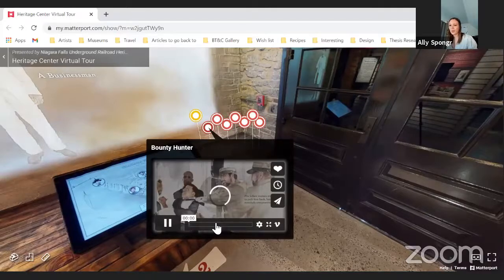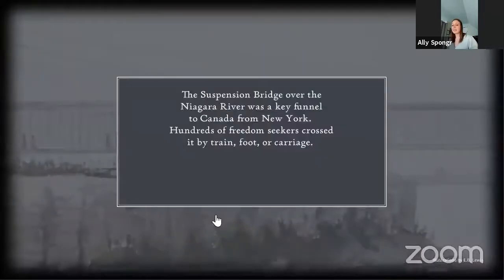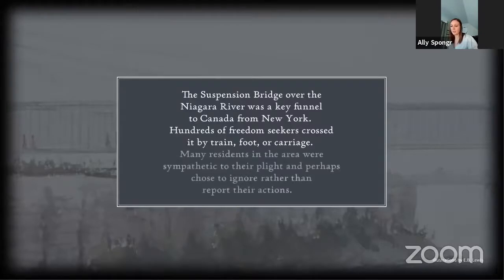Did he see them? Would he stop the carriage to question the driver? Did it matter to them why they were crossing the bridge to Canada? The suspension bridge over the Niagara River was a key funnel to Canada from New York. Hundreds of freedom seekers crossed it by train, foot, or carriage. Many residents in the area were sympathetic to their plight and perhaps chose to ignore rather than report their actions.